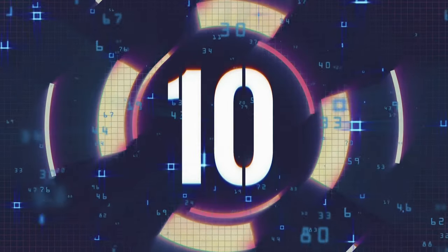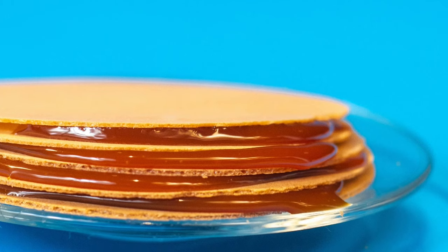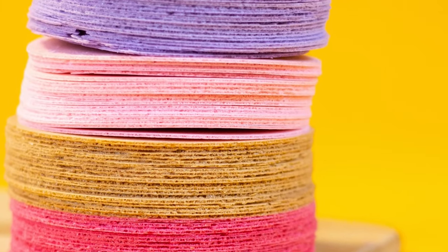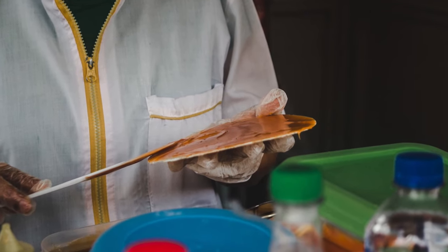At number 10, we have obleas, which are round and thin wafers that are usually filled with arequipe, which is similar to a caramel sauce. Many Colombians love to mix sweet and salty flavors together, so you will often see these served with a sprinkling of grated cheese as well. They're a popular snack that you'll find in many cities and towns throughout the country.